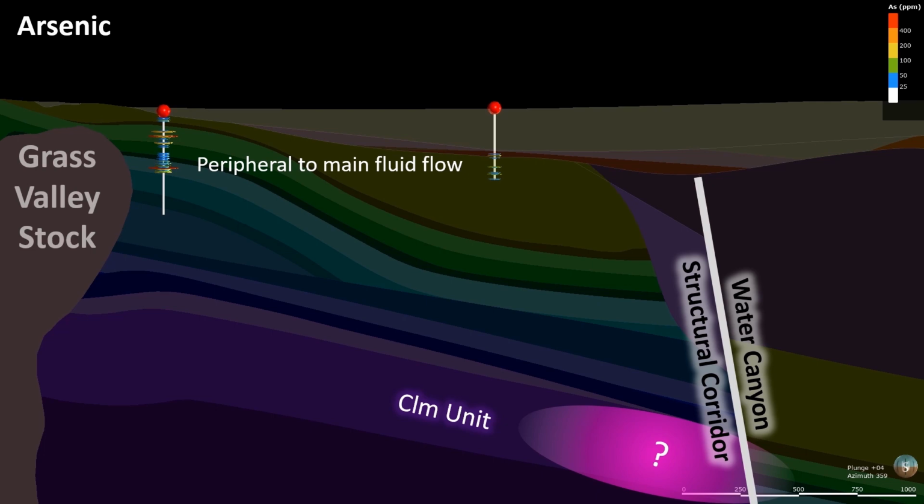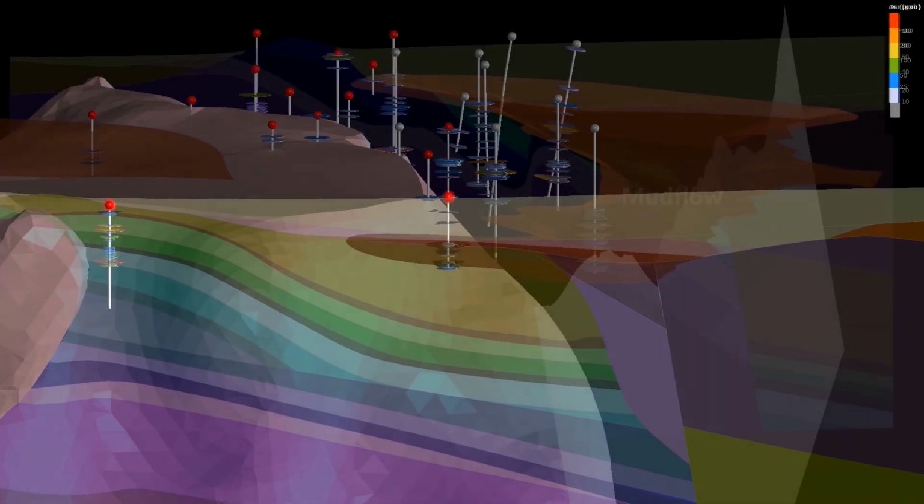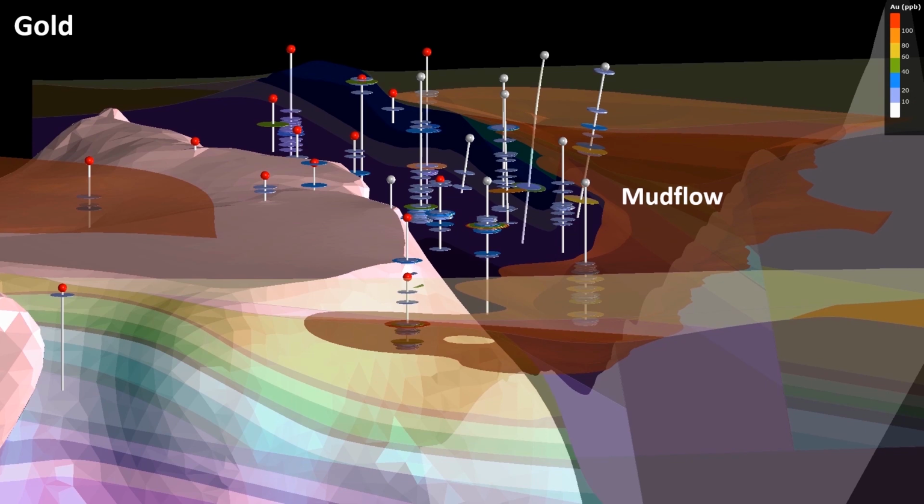Beyond testing the lower plate, the holes also sampled the alluvium and bedrock above, including the mudflow unit sitting directly on top of the lower plate. Of particular note, within the mudflow, we encountered mineralized boulders similar to those we saw in our initial core holes.